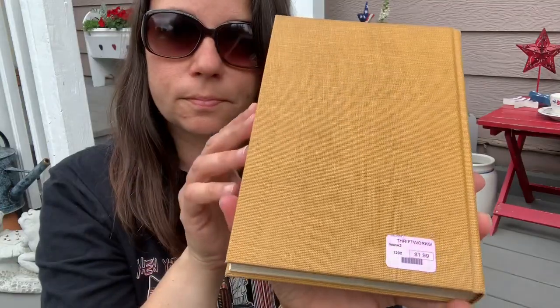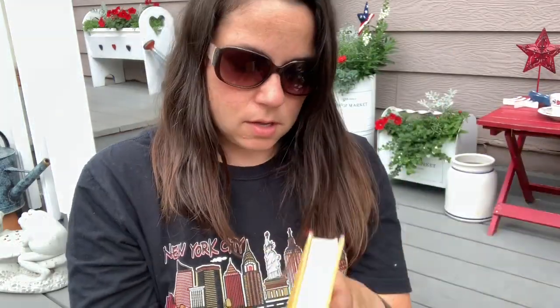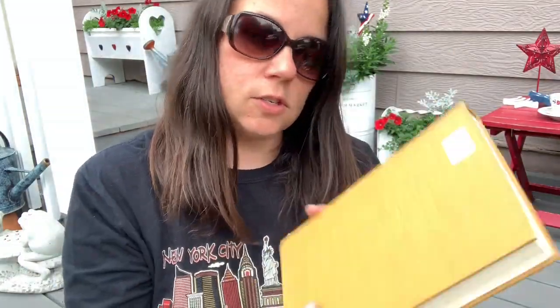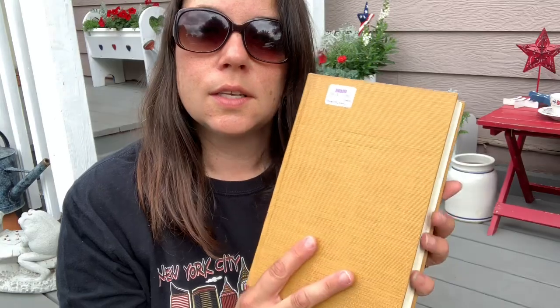And then I got this. This is also from ThriftWorks. And it's called Visions of Sugar Plums. It's an old cookbook. Oops, where's the front? Visions of Sugar Plums. It's gold color with red on the spine. That'll be nice for Christmas. And it's like all Christmassy recipes. And this was copyrighted in 1964. So I thought that was cute.